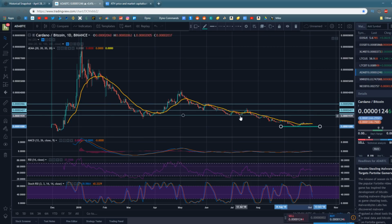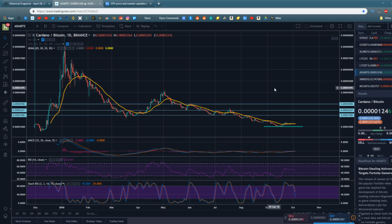set a proper bottom, and I had thought ADA had set a proper bottom up here at 2,000 Satoshis, and I actually put a trade in here with a very tight stop. Luckily, I had that stop because ADA lost another 50% of its valuation, pulling all the way down to 1,000 Satoshis, but at least for the time being anyway, that does look like that's going to be the bottom for the year, if and only if the altcoin market in general does manage to pick up.